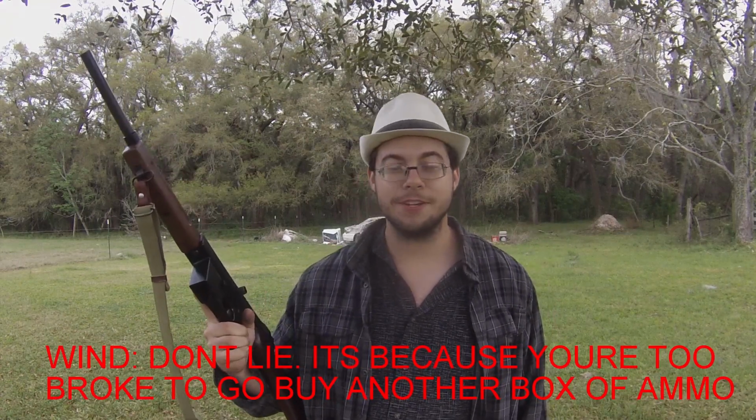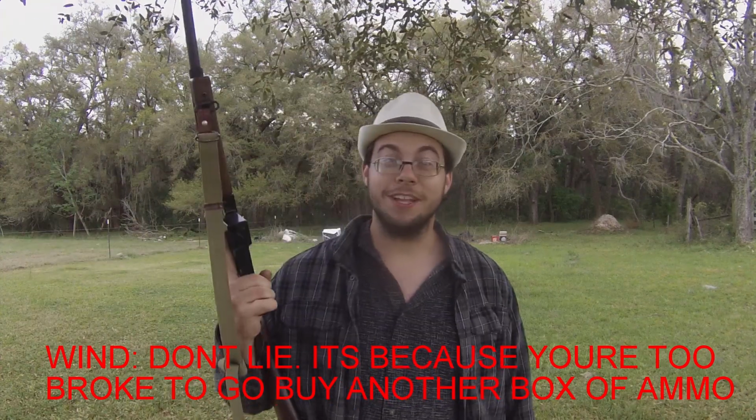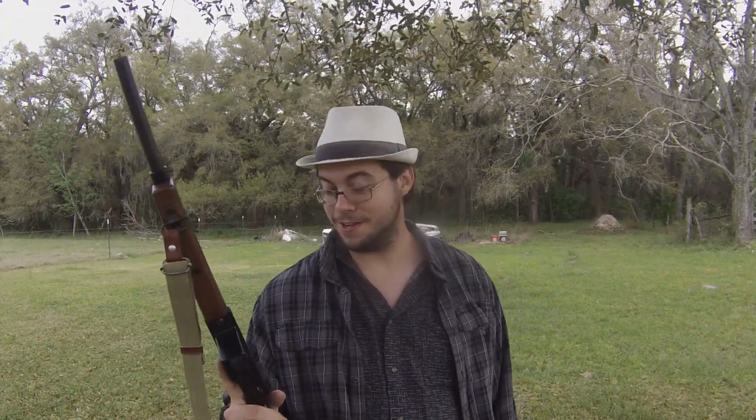This right here I believe holds 30 rounds, but since I only have 20 rounds available, I'm going to be loading 10 round mags for our shooting demonstration. This gun is a lot quieter than I was expecting. Typically your pistol cartridge carbines are a lot quieter than actually firing from the pistol itself.